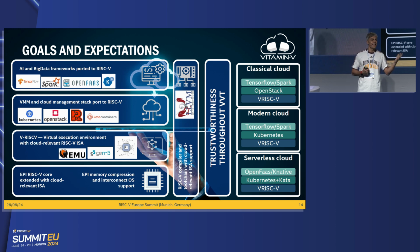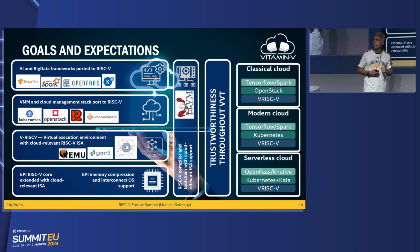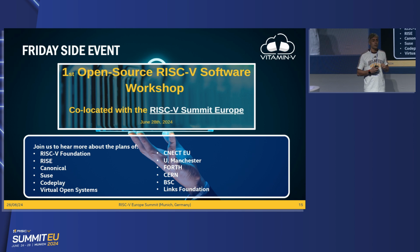And finally, the new trend in cloud setup is what we call the serverless setup. Here, we actually try to run very light applications without running servers. This is again based on Kubernetes and Kata containers. So we are trying to use the entire stack we are porting and test it in these 3 different scenarios.